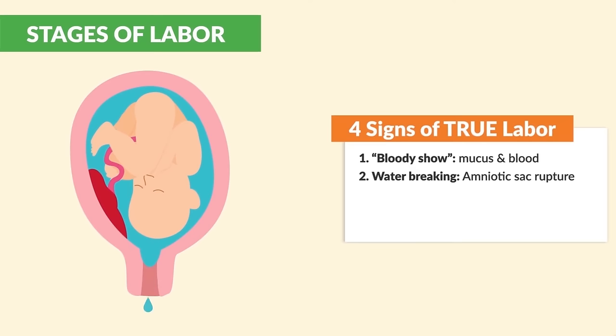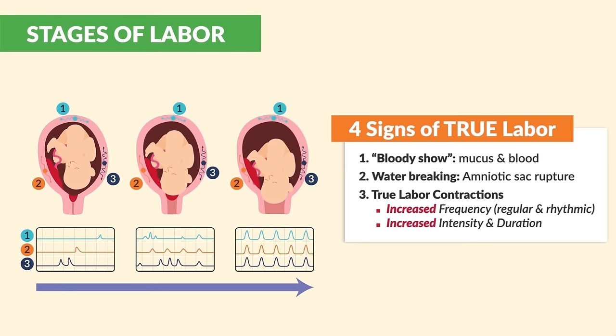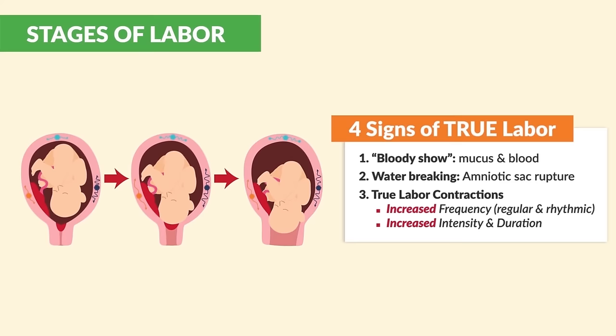Number three is true labor contractions. These contractions progress in key terms: increased frequency that are regular and rhythmic, and increased intensity and duration. Now these contractions cause progressive cervical changes to open up the cervix. The contractions should feel like rhythmic waves of the ocean that become stronger in intensity and duration as the baby is coming out. Now, true contractions pull on the thick cervix for these specific changes to the cervix.